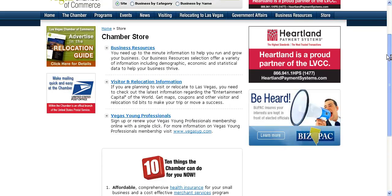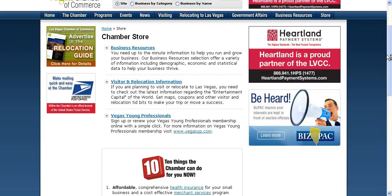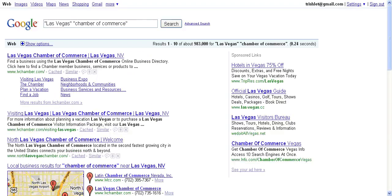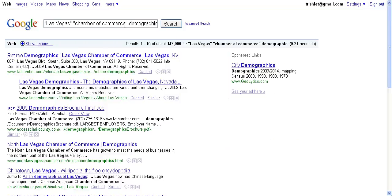Some chambers now will, it's so expensive to pull this information together that some of them want you to purchase it. So you might want to look for that information other places, or see whether there's another way to get the information. Let's see if we can get demographic. Go back to our original search here and see if we can get good demographic data.